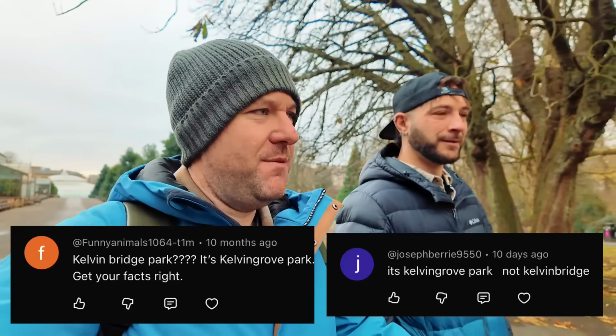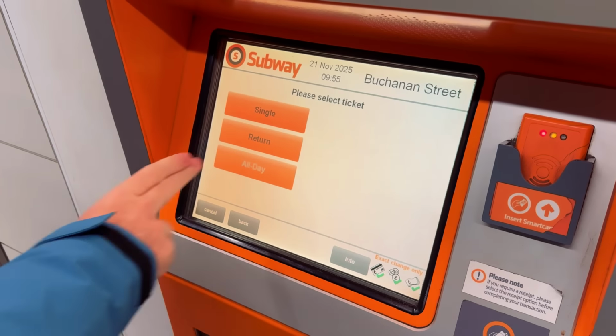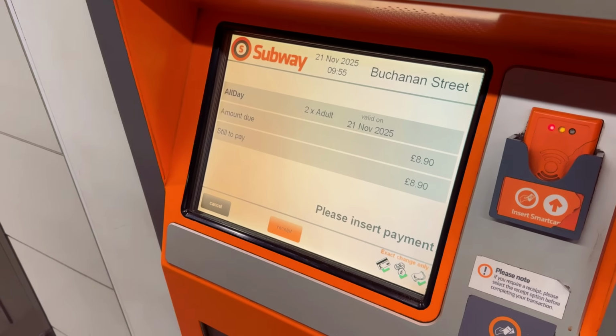We are going to make our way to the Kelvingrove Museum now. Hopefully I've got the name right, because I also got the name of the park wrong last time we were here and I got slated for that as well. But to do that, we're going to get on the subway. We picked up an all-day subway ticket earlier at Buchanan Street, and we were expecting the price to have gone up significantly since the last time we were here, but an all-day unlimited use ticket is £4.45 per person.